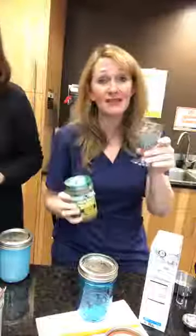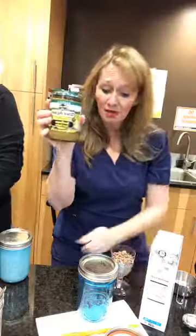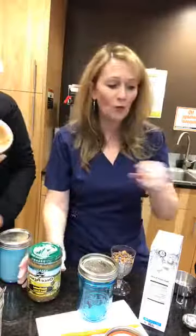My kids also like to take this, and they actually like to have it hot. So you can heat it up overnight. You can put a little more coconut milk, almond milk, or macadamia nut milk. You can mix in a little sun butter or some almond butter. We have a whole plethora of stuff.